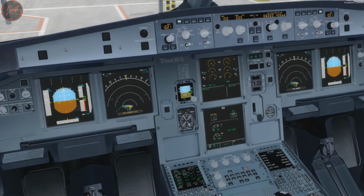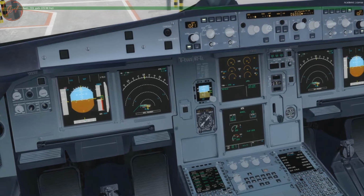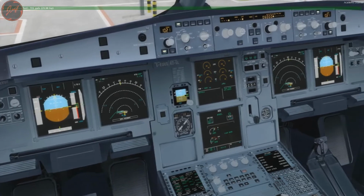Okay, so the IRSs have aligned now. So left and right flight directors, and we'll push that in. And that gives us everything we need from there. I get the distinct impression this may be a bit loud. Just turn that down a bit, and turn that down a bit. Here we go. Perfect. Well, I have no idea if that's perfect, but whatever.